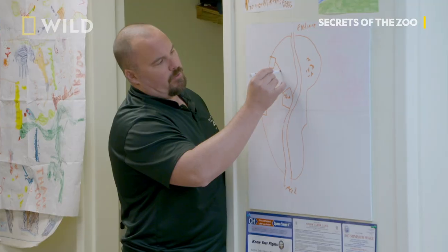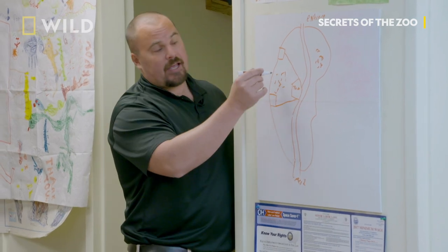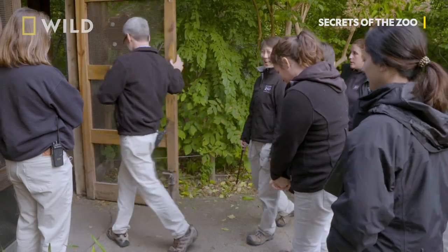So what we're gonna do is decrease the size of the exhibit so she's a little bit cornered, and we'll have 2 darters in prime positions waiting for that shot until one of us gets a solid dart in, and then we just back away, let her go to a quiet corner and fall asleep, and then we'll do our exam. Avery, be ready, because I'm gonna catch her. I'm ready.